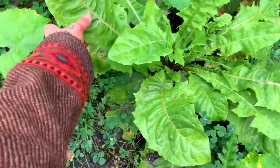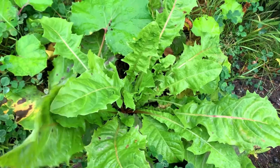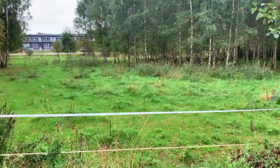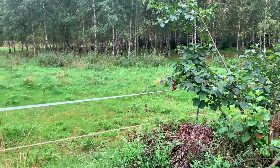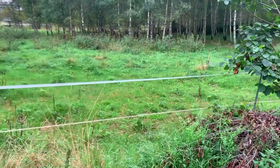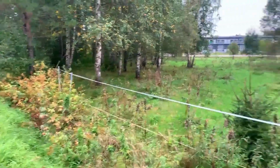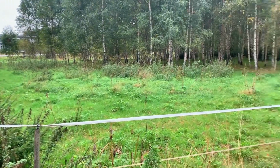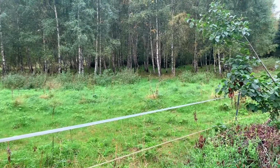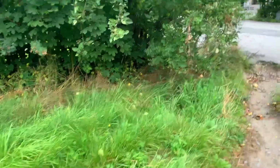I found some really big dandelion leaves. I've never seen this big before. I was surprised actually. When I walked, I found this horse place where horses chill. I didn't go in because it was electric fence and I didn't want to get electrified. And I would probably not find any edible plants there, except mushrooms, obviously. The mushroom season here in Sweden is soon here.